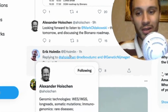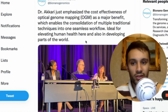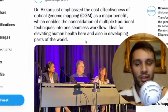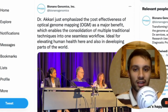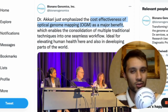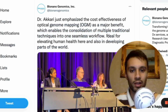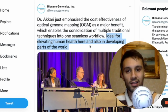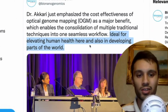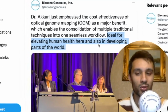This has obviously got Eric Holmlin excited, where he's saying, let's go. And on August 2nd, I just wanted to show you something that Bionano Genomics shared. Dr. Akkari found and emphasized the cost effectiveness of optical genome mapping as a major benefit. This was at the Cancer Genomics Consortium. They said it's a major benefit which enables the consolidation of all the traditional methods and techniques into one seamless workflow. So there were multiple traditional methods used for hematological malignancies, blood cancers, and now it's stating that optical genome mapping can merge this into one workflow, and it's cost effective, which is ideal for elevating human health here and also in developing parts of the world.